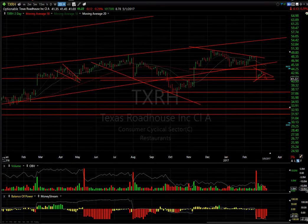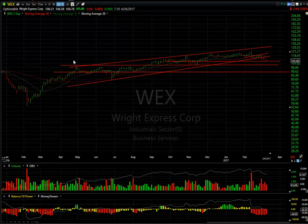Texas Roadhouse, it looks like it's going to break this any second now and just drop down into the 37.8 zone, looking pretty ugly. WEX, Wright Express.